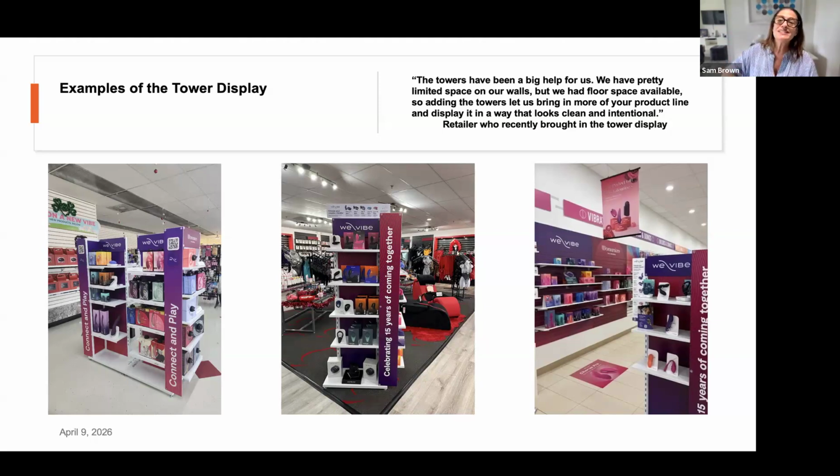And you can see the quote, the towers have been a big help for us. We have pretty limited space on our walls, but we had floor space available. So adding the towers let us bring in more of your product line and display in a way that looks clean and intentional. Clean is definitely important, and I think the towers really do add that for sure.